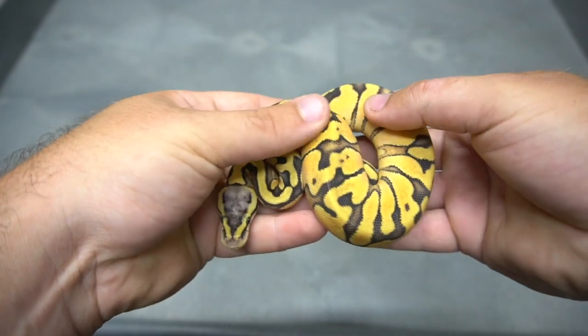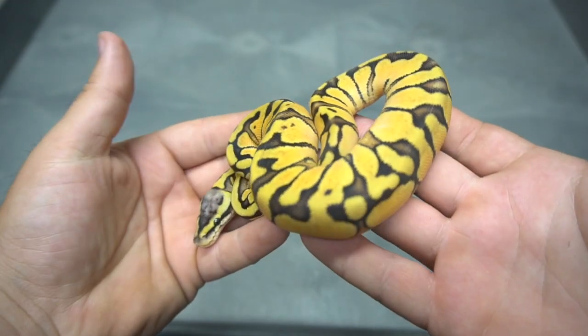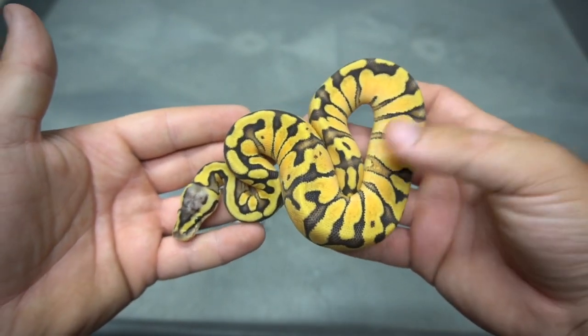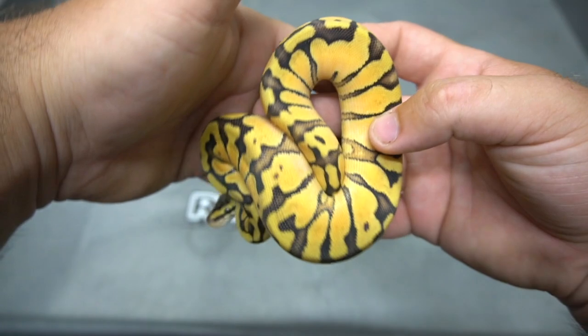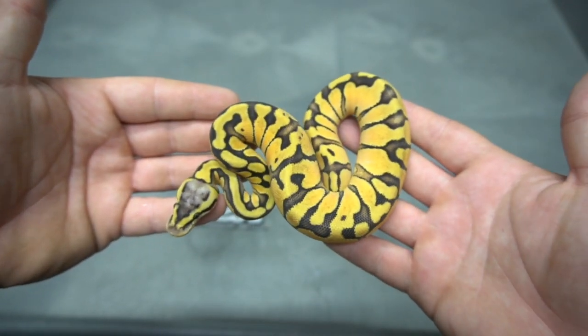I'm gonna get tagged for sure. These things have already lit me up. Look at the color on that. Really nice example. So that's the pastel Enchi 100% het puzzle.